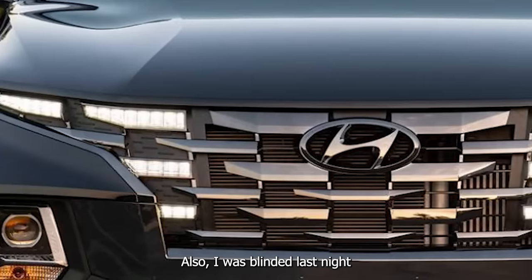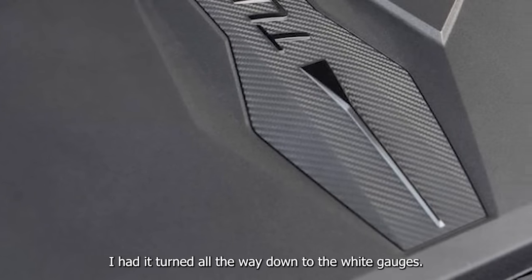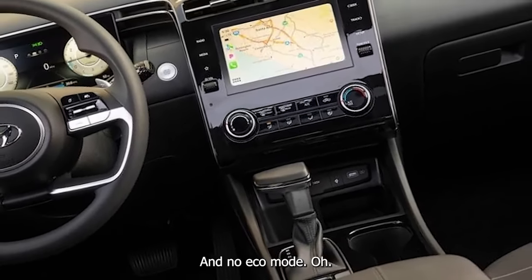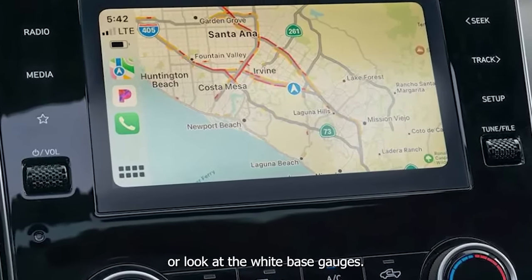Also, I was blinded last night because we had to drive in the evening and it was very bright. I had it turned all the way down to the white gauges. Yeah. And no eco mode. Oh. So you have to either drive in sport or look at the white base gauges.